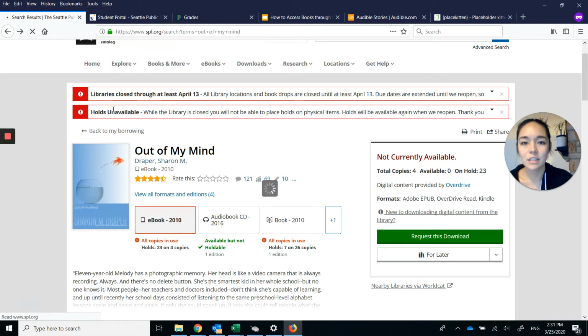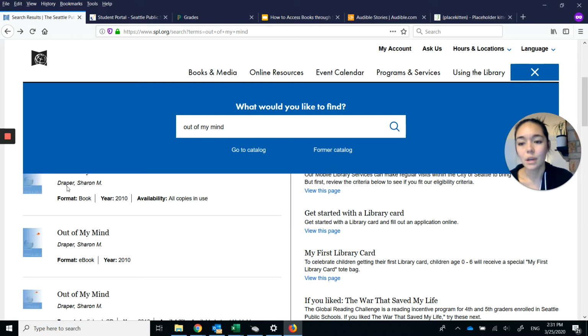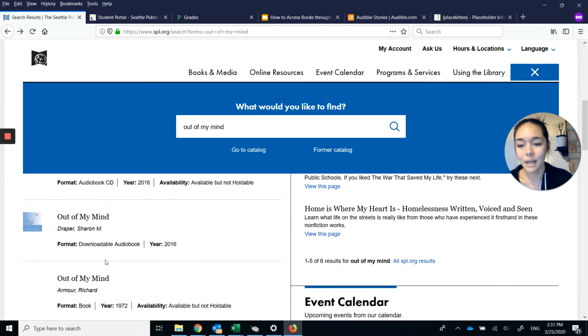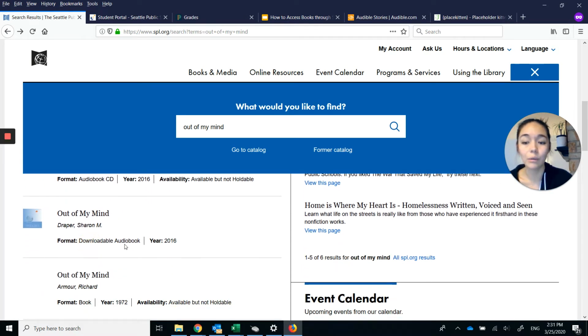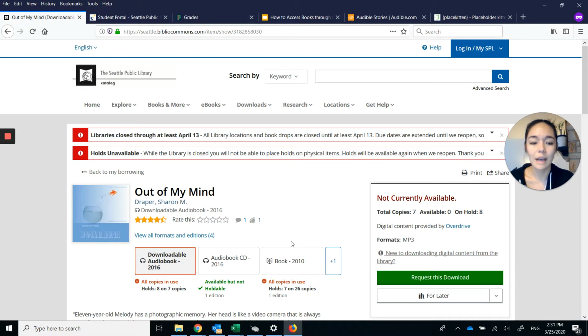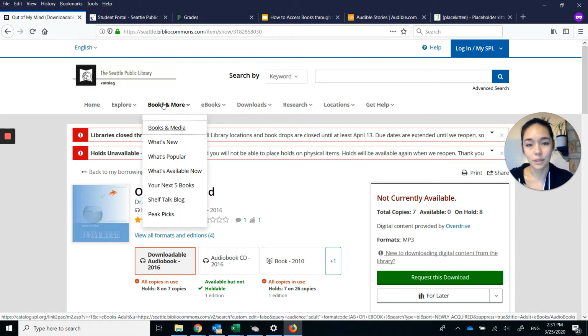Okay, let's look at another format you could use. We want to skip books. We want to go for ebooks. Skip CDs, but here you can see there's a downloadable audiobook. If you are somebody who likes to listen to reading out loud, you can download the audiobook once it's available, of course, by requesting the download here. So that's one way that you can browse for books.